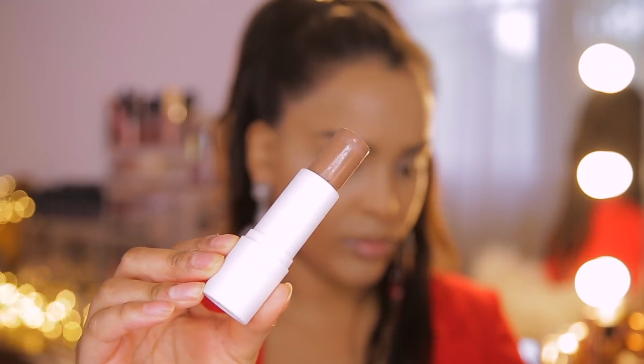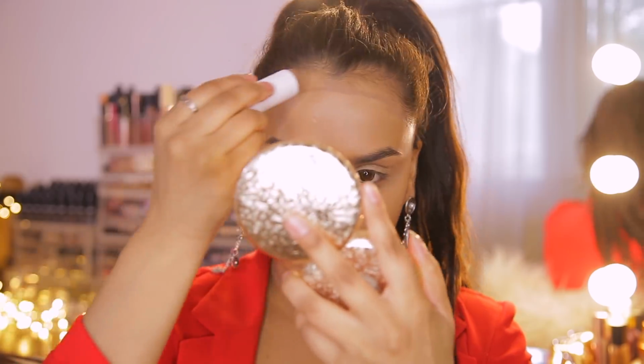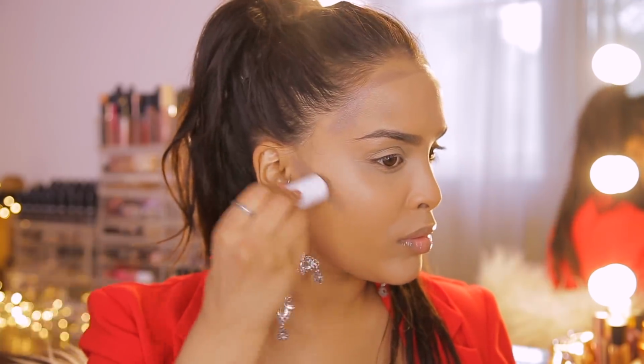I feel like their nude range packaging is really nice. I don't know if you guys have seen the body glitter. It's in a square tub. Looks divine. It's so pretty. It looks so expensive. So this one was £2.